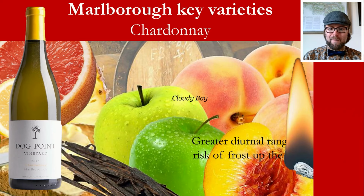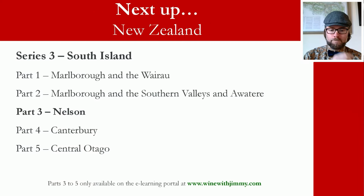These sort of premium, outstanding, complex expressions will have stone fruits, citrus fruits, and often have a reductive edge, a bit of struck match. You'll find spicy oak notes of toast, subtle dairy aromas, and malolactic conversion with yeast notes from lees stirring. Dog Point Chardonnay there is an exceptional, expressive example of the more premium side of life.